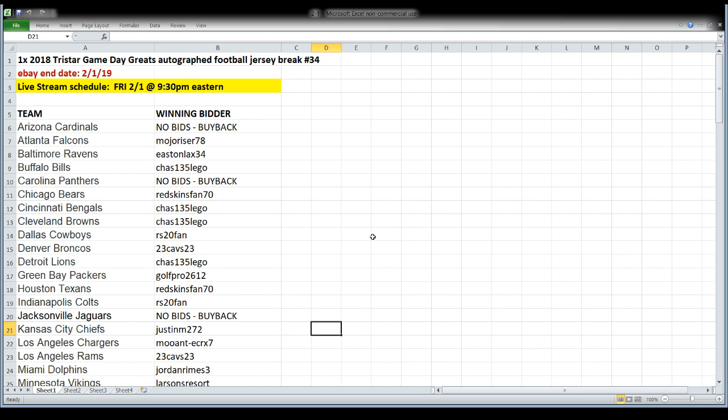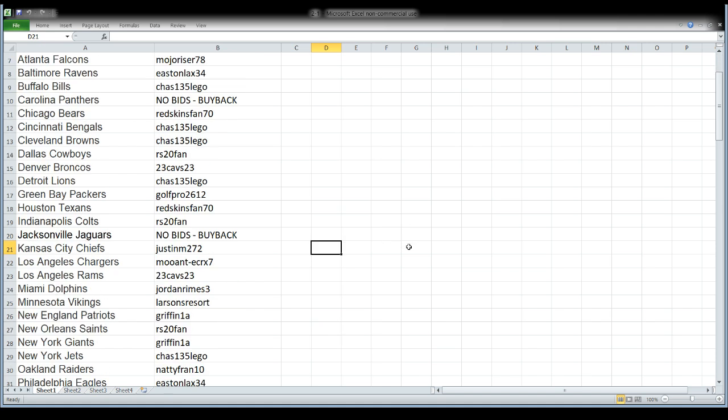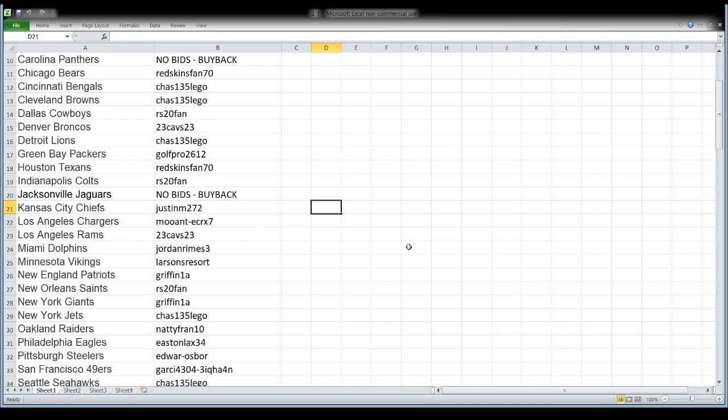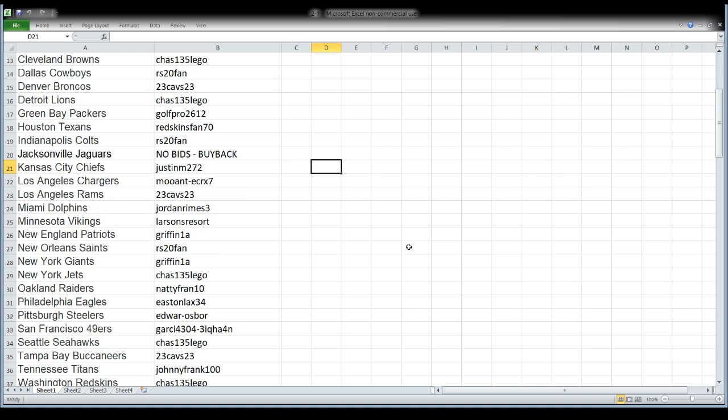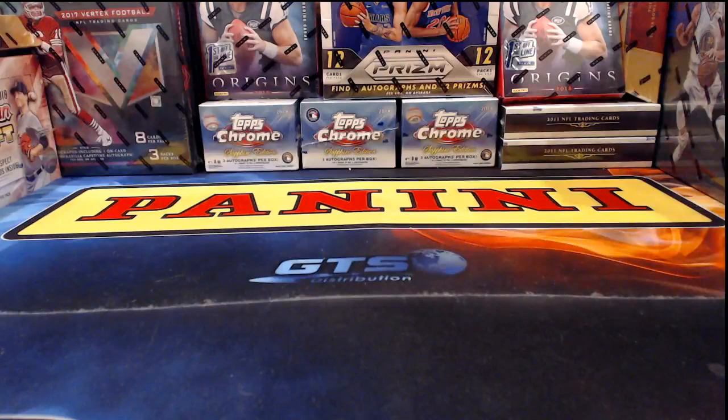And of course, you will see a format you probably are very familiar with. We've got team names on one side. Your eBay user ID is up in lights there across from your team if you're the lucky winning bidder. There were a few teams in there that didn't sell, 3 I think. They are noted there as no bids buyback. If anything comes out for one of those 3 unsold teams, of course it would just stay here with me. Otherwise, it'll go out the door to one of you.